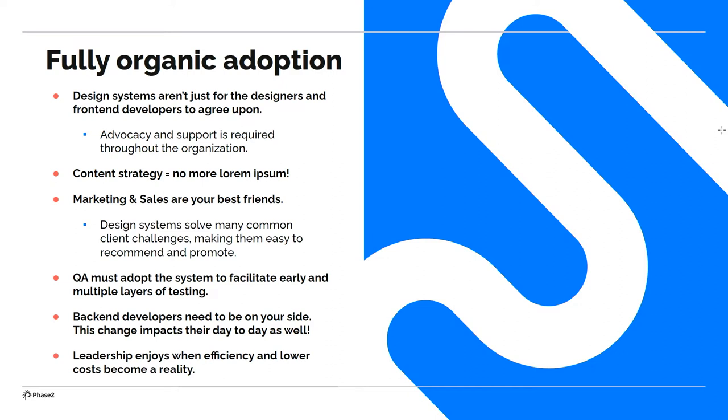However, it's not just the designers in your organization that you need to make happy or work with in order to promote adoption, to make something like this a system that's adopted. You need full buy-in, everybody in the company, every department doing their part to promote, support, all the things. Content strategy, they're going to want to be involved because we just want to get better looking prototypes out of there in our Storybook instances and the components we build as we demo them.